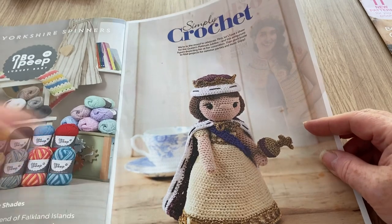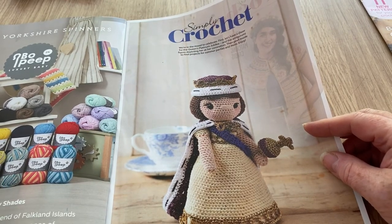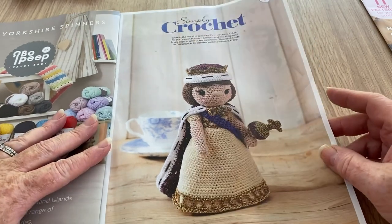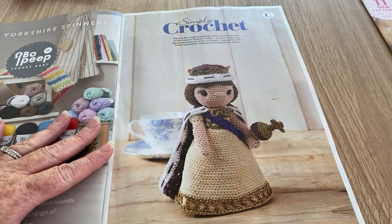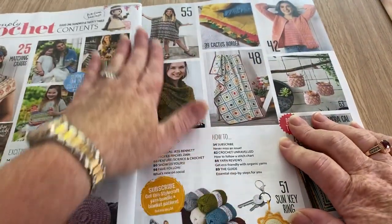Okay, so we've got the Queen. Is it diamond or platinum jubilee? Platinum. It was diamond last time, wasn't it? So maybe we've got Crochet Yourself a Queen in this magazine. That'd be cool, wouldn't it? Lots of crocheted queens around.